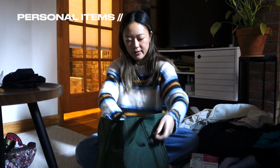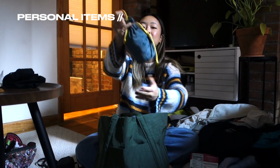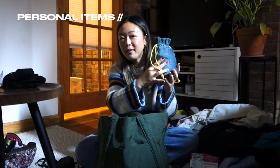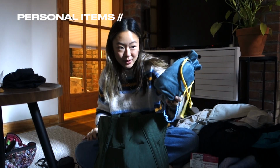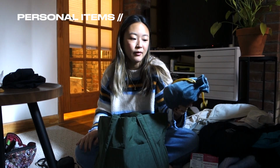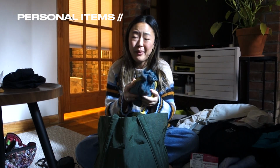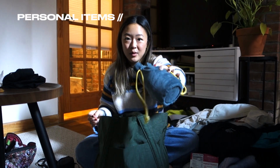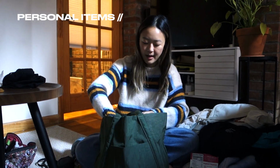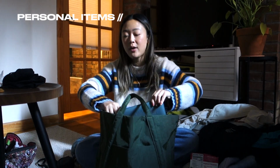All right, what else do I have in here? I have my camera, but I'm filming with it right now. A very important inflatable neck pillow. I have talked about this in my travel essentials for minimalist traveling. I'm not a minimalist traveler, but I do like things that pack really well and things that will better my quality of sleep, and this is definitely one of them. I also have my handy dandy laptop because I do plan on doing some editing while I'm traveling.